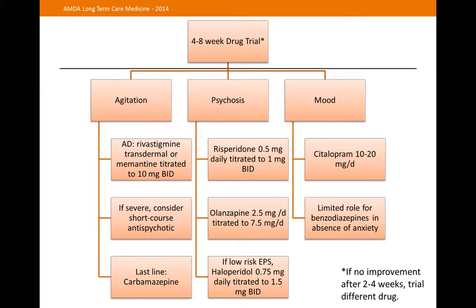Rivastigmine, memantine are not going to work, and the psychotropics. I'm not giving you a bad time, because this is roughly what people say, but there's no good literature to say it. And we've really worked on this at Maryland Heights. We spent a lot of time in QA trying to work out how to fix people.